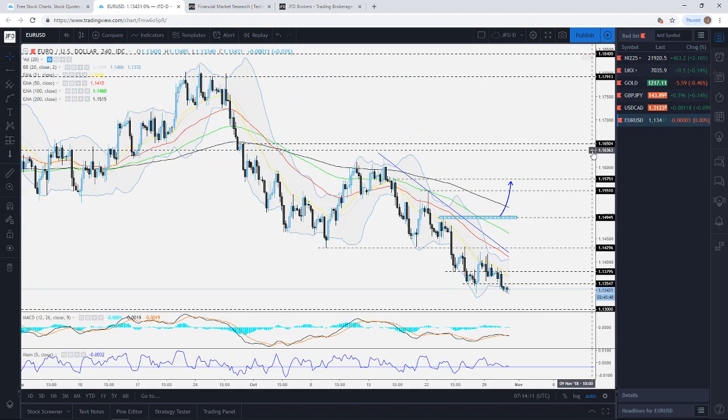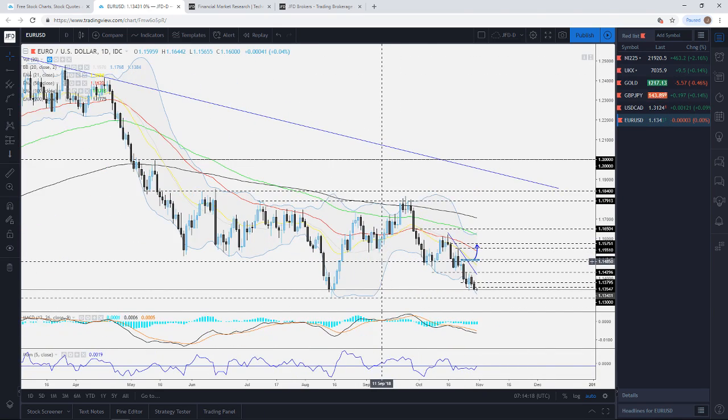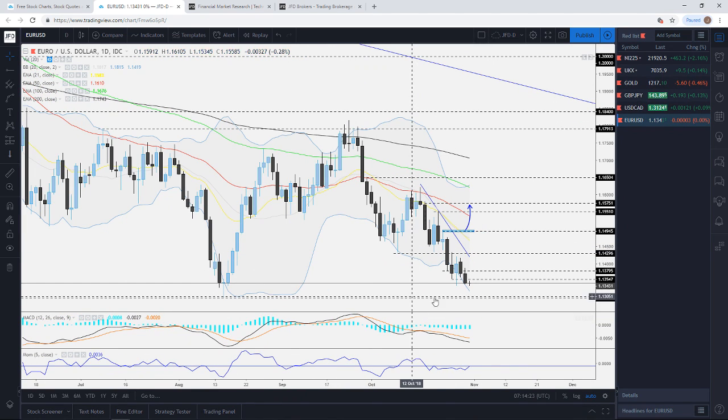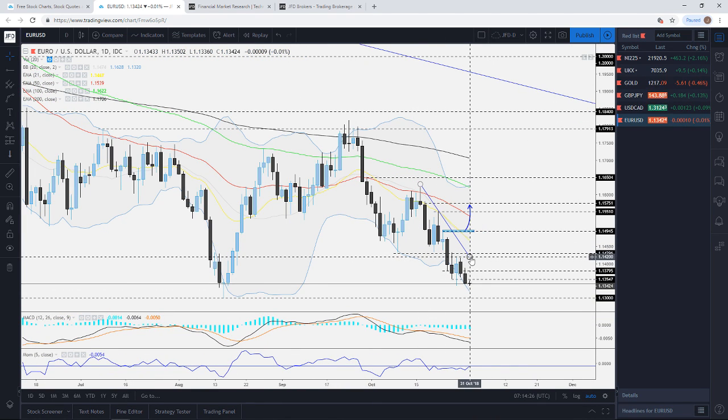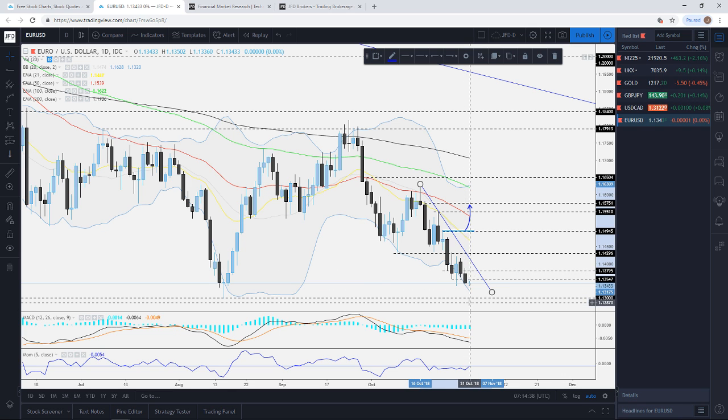And the last pair I wanted to quickly touch on is euro dollar. The euro dollar is moving lower. We're still aiming for this 113 zone, but the bulls are still fighting back and trying to push this one higher, and we're not seeing sharp moves to the downside now. We're still going to remain somewhat bearish on this one, and we're going to aim for the 113 level.